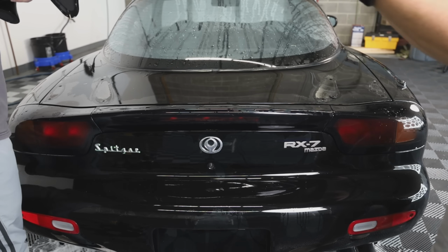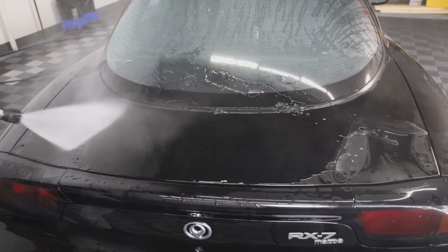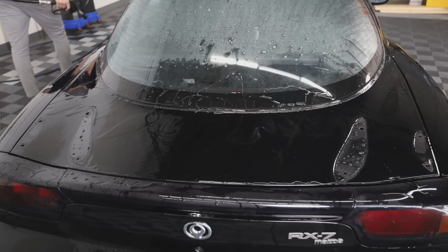Now after that, we went ahead and took off the wing. That way we could clean underneath it and also polish under it. It just makes us feel better about the final result and that we did everything possible for this car.